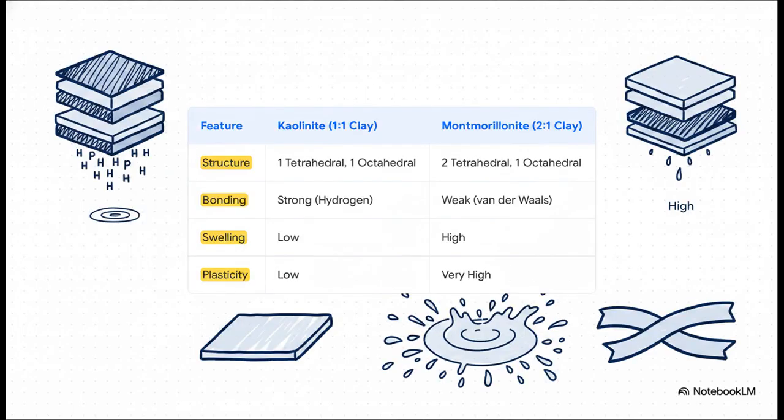Let's look at how this plays out with two real-world clays. So on one side, you have kaolinite. That's a 1-1 clay. Its layers are locked together super tight by strong hydrogen bonds. Water just can't get in between them, so it doesn't swell much and it's not very plastic at all.